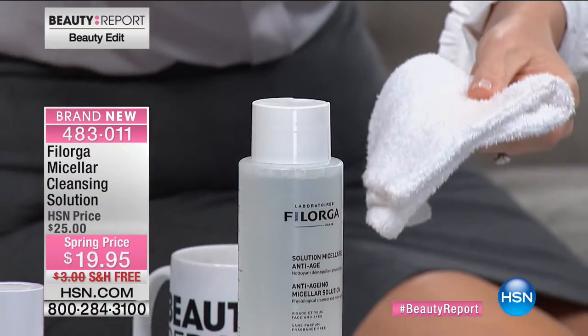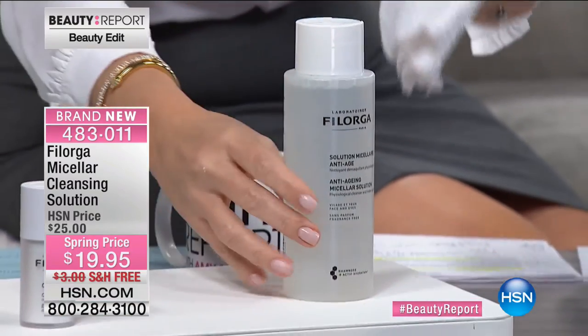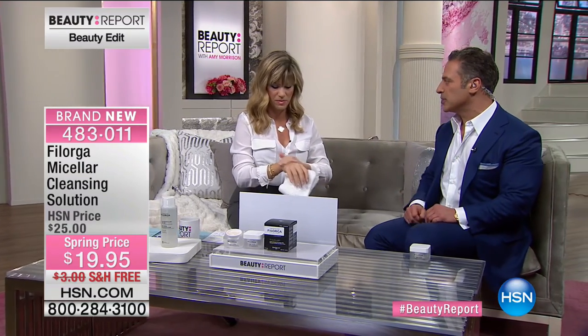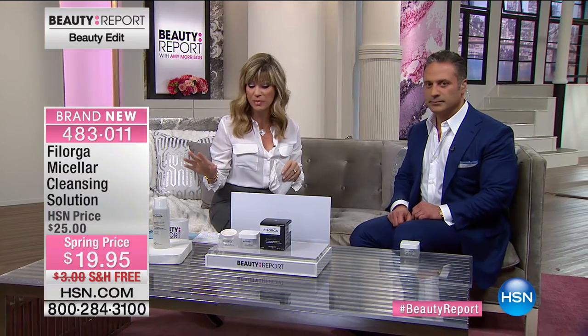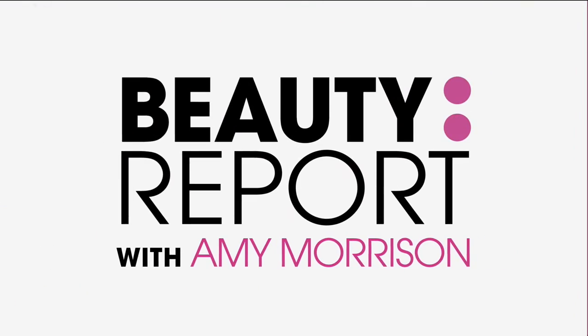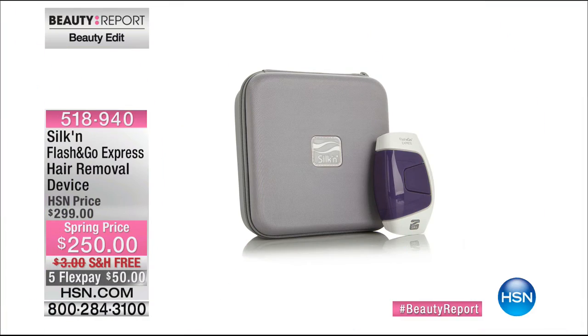Smells amazing. It also has anti-inflammatory properties. You know I use this after shaving? I cleanse my face, I wash it, I shave, and then I put this on. It's beautiful. It takes off all of your makeup. We've got it for $19.95, free shipping and handling. Thank you again for all of your orders. We still see so many of you ordering the amazing Time Filler. Doctor, congratulations. Thank you. You did amazing.